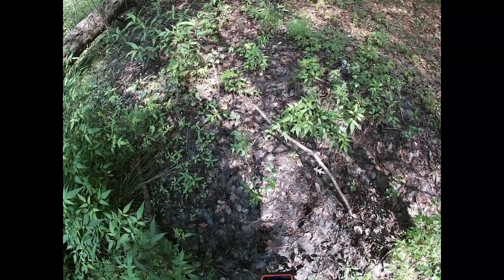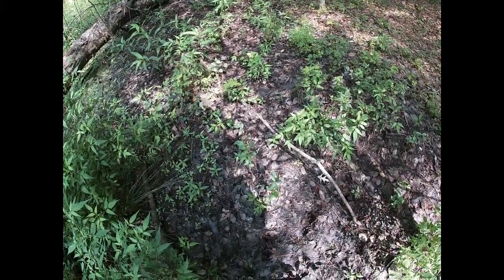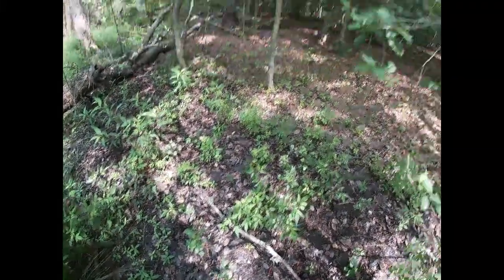Yeah, right here on the edge, we're seeing deer and bear tracks coming in and out of the water. So that's very promising.